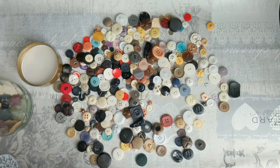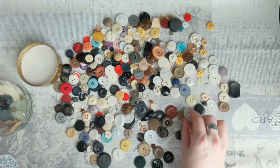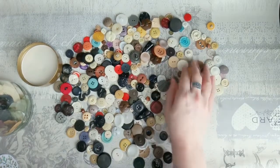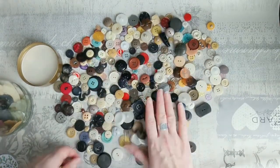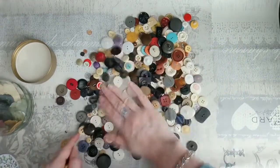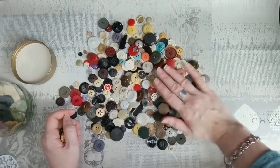Oops. Oh, missed the jar, just missed my coffee. That were lucky. No, I can't really see anything else in there. Like I said, these are just like bog standard buttons in there now, but old ones, oh my gosh, the smell is amazing.